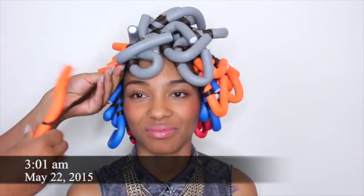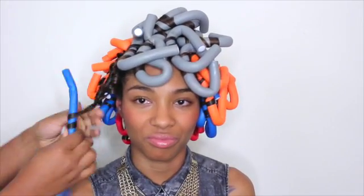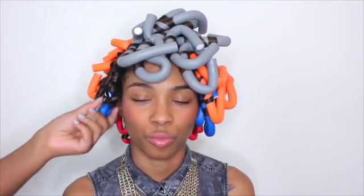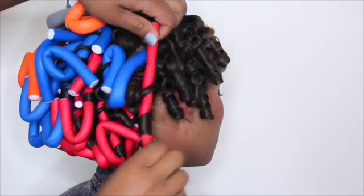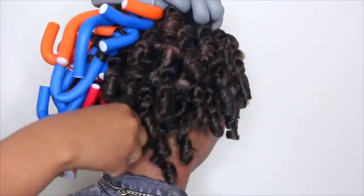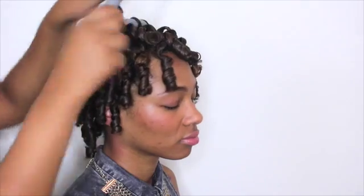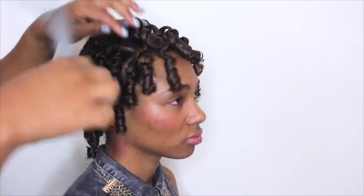Now all of the hair is dry and I am going to remove the rods. The secret to a stellar roller or rod set is that the hair is all the way dry when the rollers and rods are removed. Otherwise, you'll just end up with a poofy old mess. See how crisp and bouncy these curls are? I just love products that work on all hair types, yes.